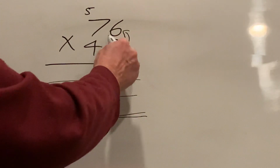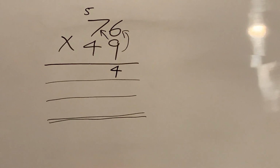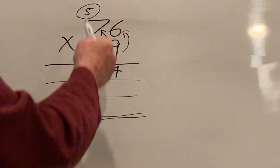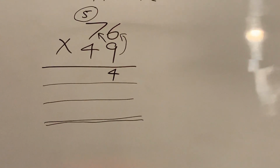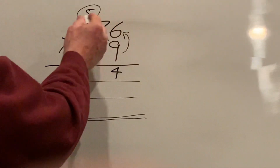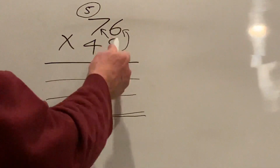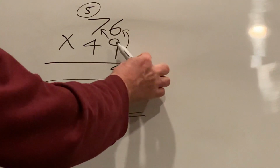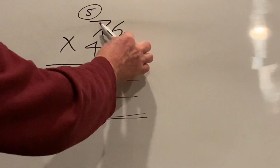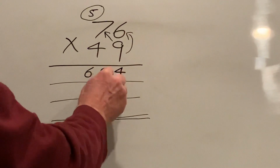Then we go to 9 times 7. 9 times 7 is 63, and we add this one. 63 plus 5 is 68. So because we're finished with this number now, we've done that one and that one, with no more numbers to come, we can actually just write that number down. So 9 times 7 is 63, plus 5 is 68. So we can write 68 there.